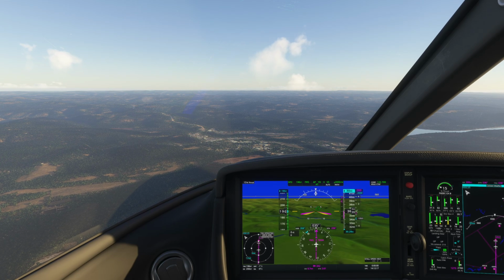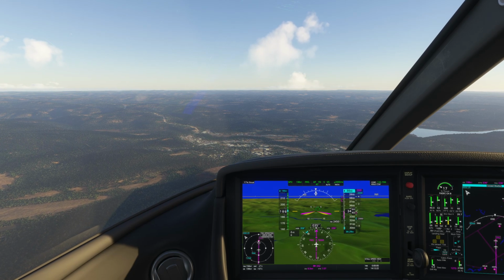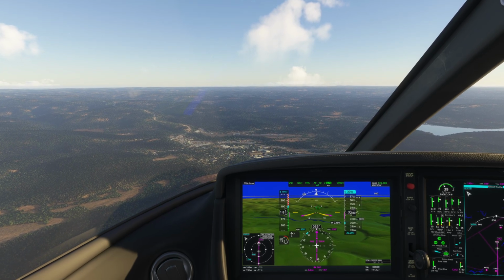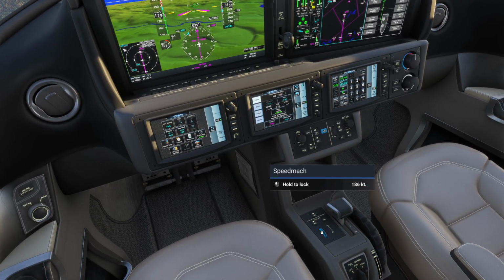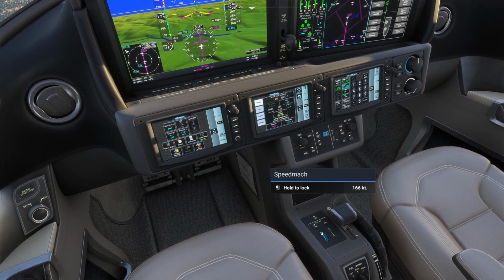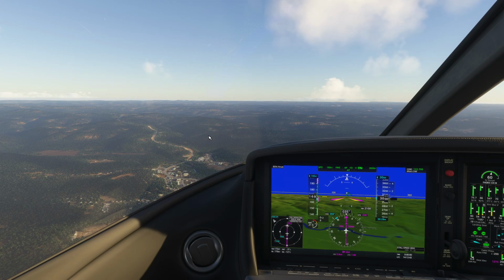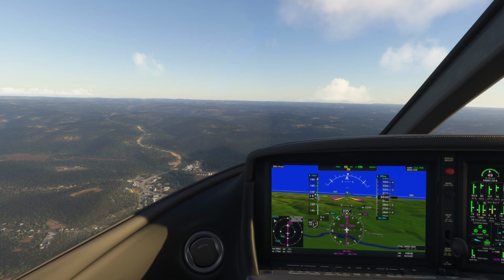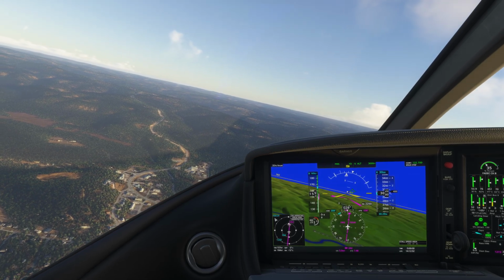Alright, I think I see the runway now. Okay, landing gear down. Flaps down one click. And let's slow this down to 165. I'm gonna go ahead and pop autopilot off. I actually set up a button for that. Let's follow this road up.